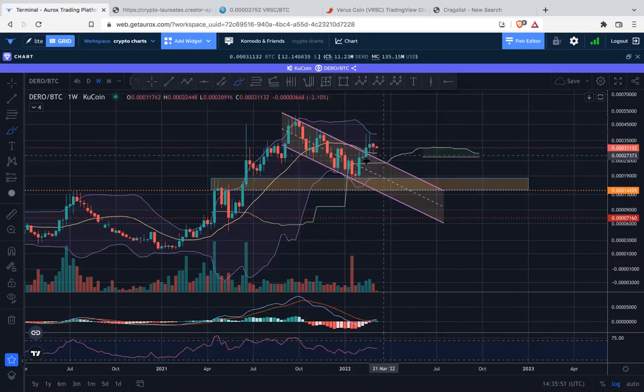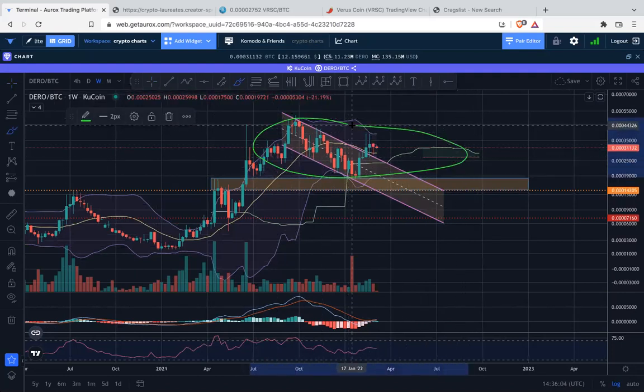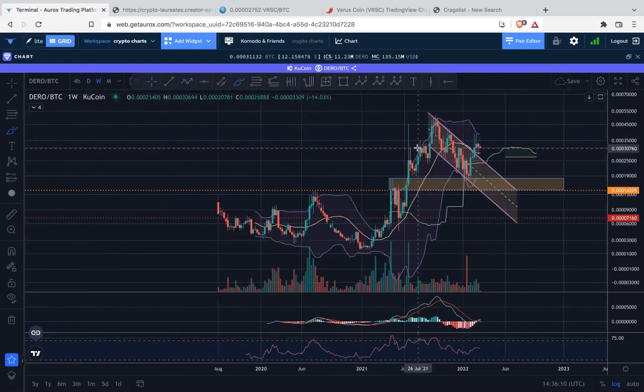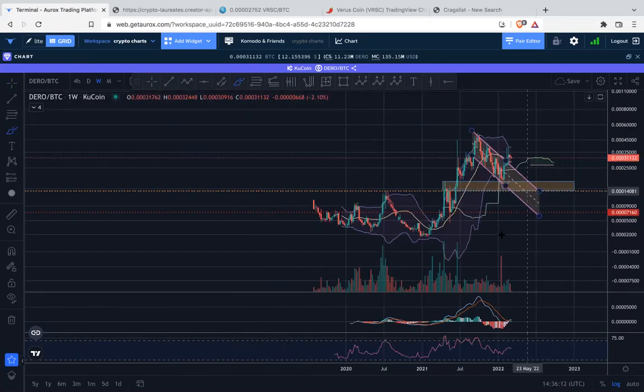But there is this Ichimoku cloud here. So there is potential to go sideways if it can manage that. If the DERO market can manage a strong accumulation, let this be a reaccumulation phase, then that's good for a next big move up.